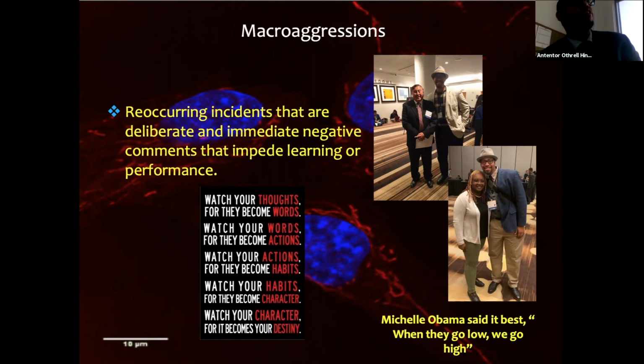There have been studies done by Dr. Kenneth Gibbs, who's at the NIH, and he's particularly the NIGMS director for a lot of training programs. He's done research that demonstrates that individuals that are women and from underrepresented groups go back into industry because of the environment that they face in academia. So it's very important to make sure that you teach yourself not to go low, but actually go high, as Michelle Obama has said.